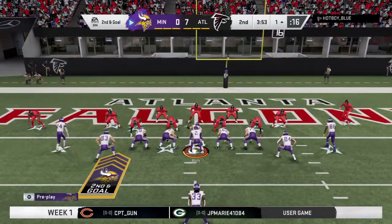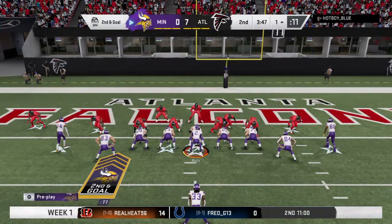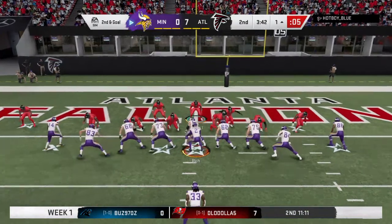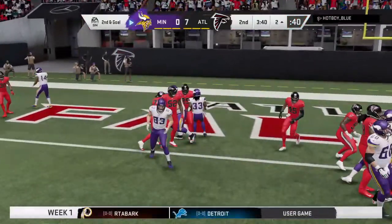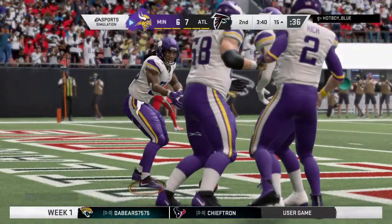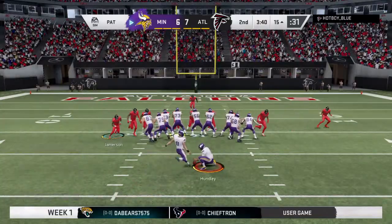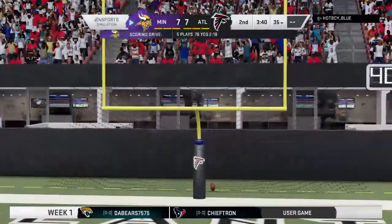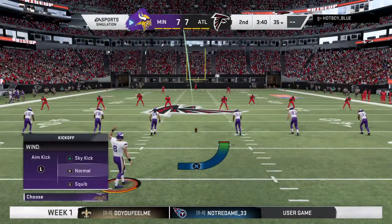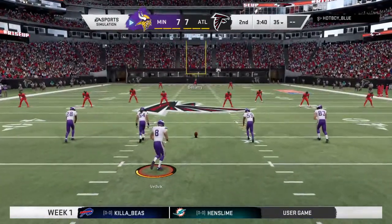On 2nd and goal, Cook waiting in the backfield all alone. They get it to him running left, and he will take this one into the end zone for a Viking touchdown. Dalvin Cook taking it in as they are now on the board here in the first half. Extra point splits the uprights, and we are tied at 7. So all even at 7 now as they kick it away.